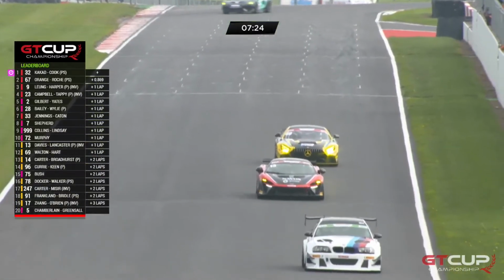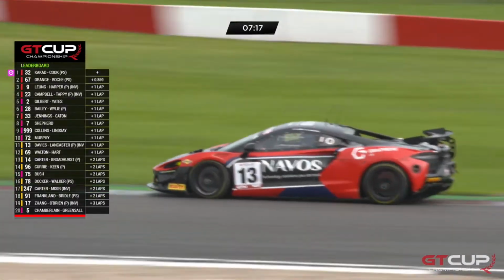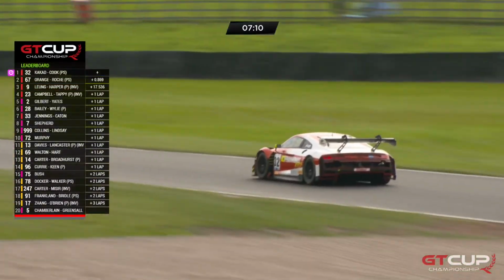Flash of the lights there to say, I'm still here, mate, I'm still coming through. And then there's a flash from the McLaren as well to hopefully get the attention of Murphy and the BMW, say, please sir, I'm in a fight, let me through. I don't think he's going to listen, unfortunately, Callum. No. I think you're going to have to do that by yourself.